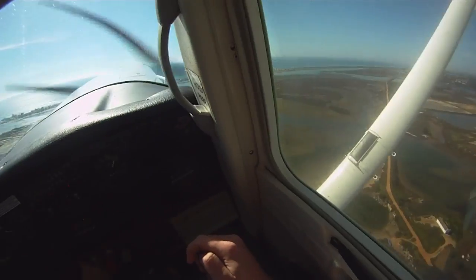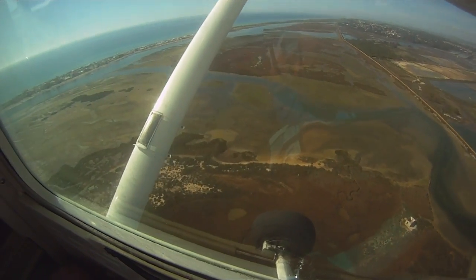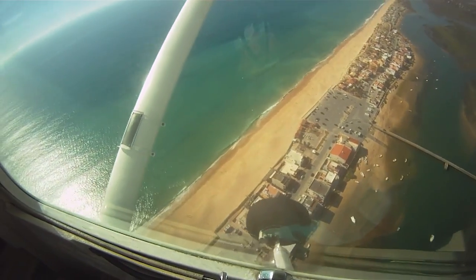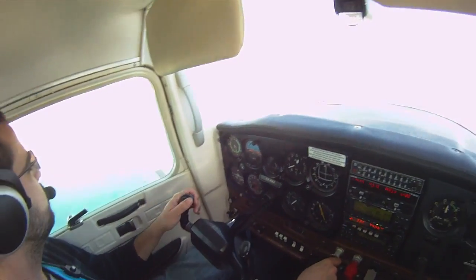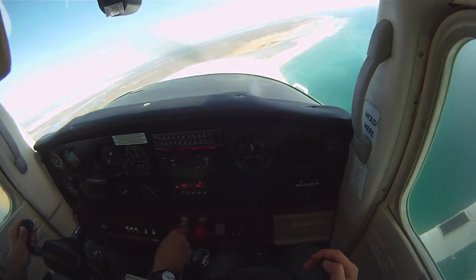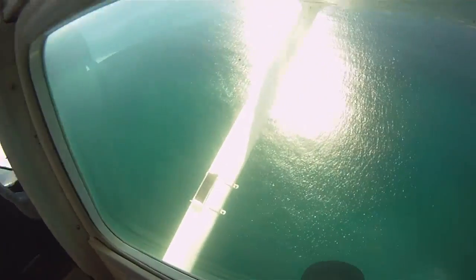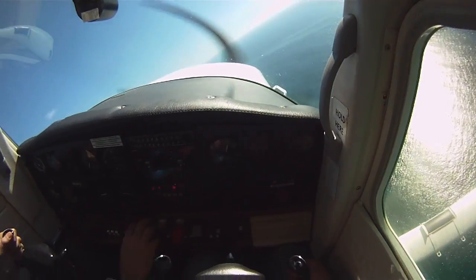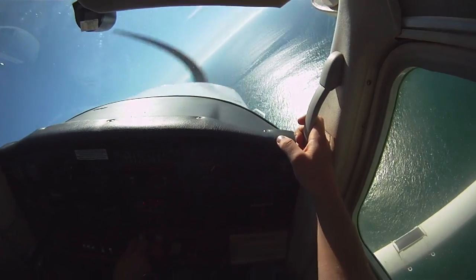Approach, Charlie Foxtrot Juliet, now braking left, heading 180, climbing 2,000 feet, Charlie Foxtrot Juliet. Uniforme Juliet, right. Yeah, it's just here. Yep. Uniform Juliet in sight, orbit in front of the tower, by the right. Okay, orbiting by the right in front of the tower, Charlie Foxtrot Juliet. 190 level off. Orbit off.